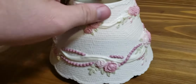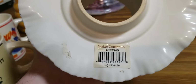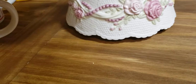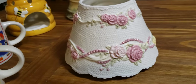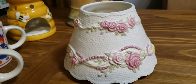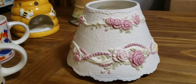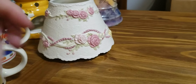This is another Yankee Candle piece. It's a Yankee Candle large shade. I found it's called Roses and Pearls. I found one that sold for about $19. I actually paid $5 for this one, so I paid a little higher on the spectrum of what I normally pay. But like I said, I usually pick up anything Yankee Candle. So that one's a nice piece.